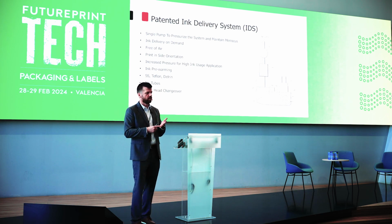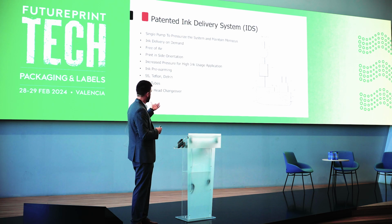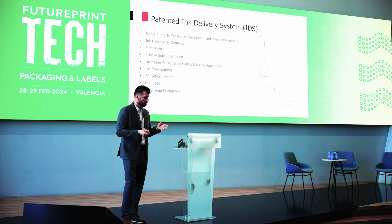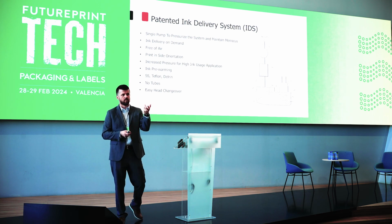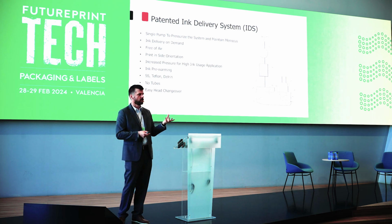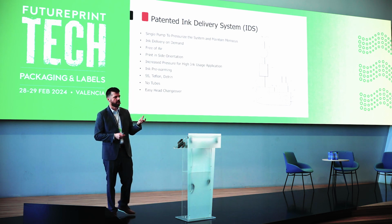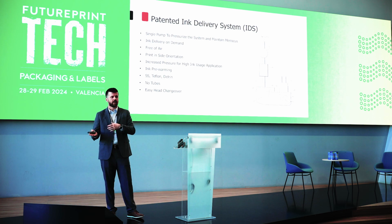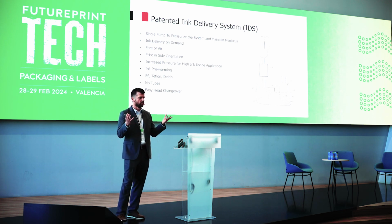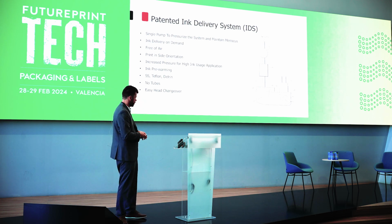There's no air involved in the system. We could take our ink delivery system and, without any changes, print down, print sideways, print upside down, move the head around in any orientation, and still maintain our meniscus, and not worry about air or ink getting into the air valves and so forth, and destroying the whole system.